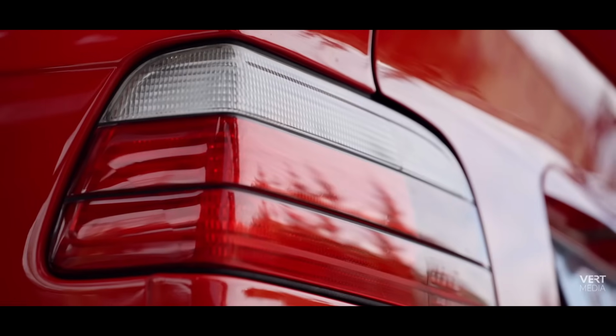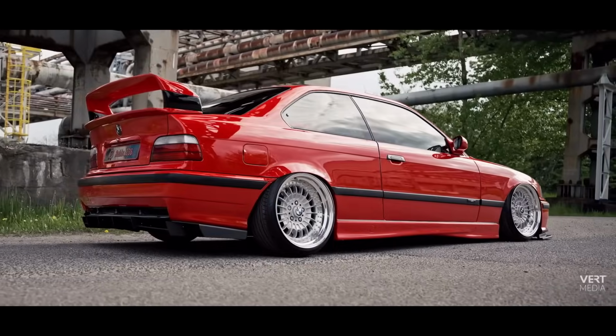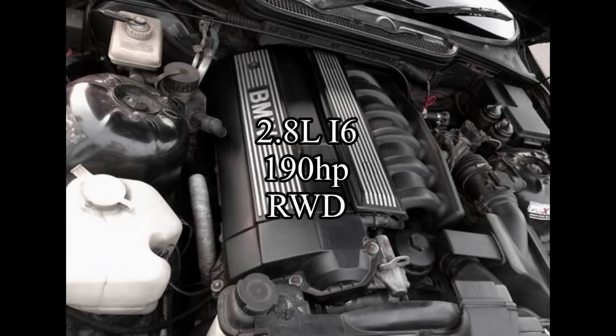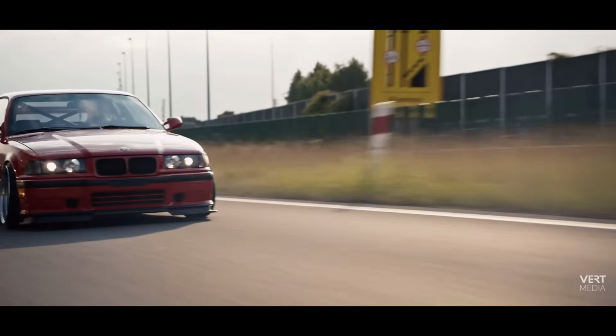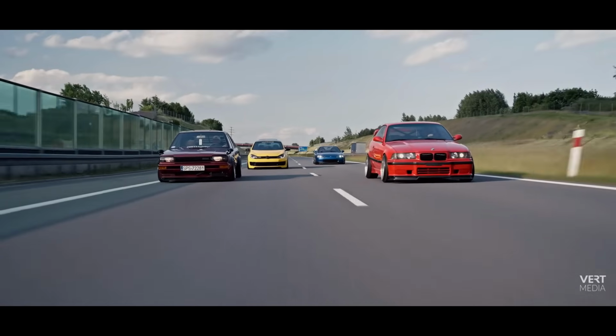And the reason why it's an honorable mention is because it's actually over 3,000 pounds, but it is so freaking close that I'm putting it here anyways. It weighs 3,009 pounds, and the car comes with a 2.8-liter inline-6, making 190 horsepower, and it is rear-wheel drive. Dude, just take the back seats out. Literally just take the back seats out of your E36, and now it's under 3K pounds. Jesus, I'm choking over here.